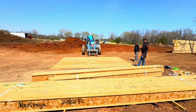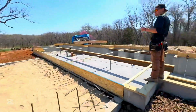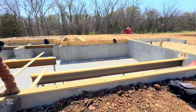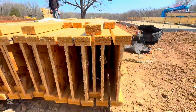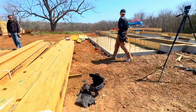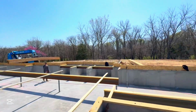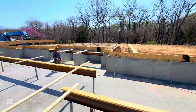Next step, we are moving on to TJI, which stands for Trus Joist I-Joist, which is literally an I. It looks like an I right there, a capital I. And those are all going on here. They're kind of like the bones or like the ribs, you can say, of the house.